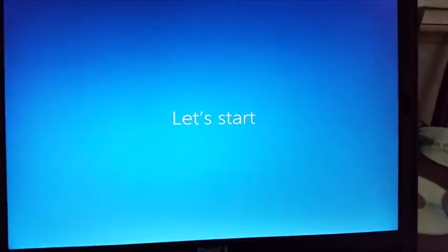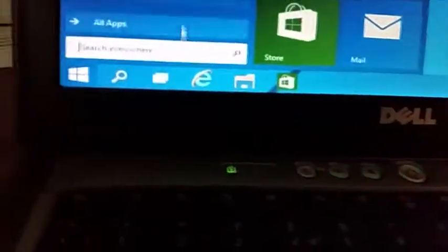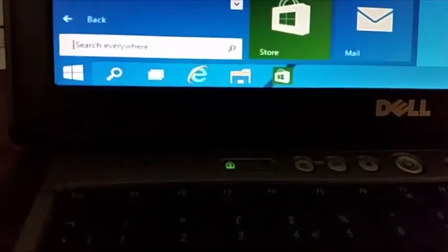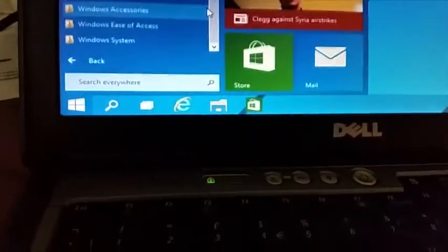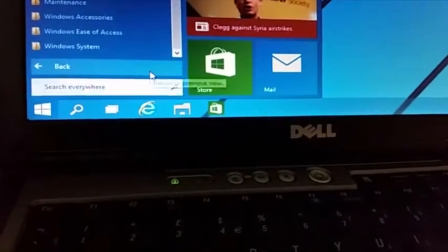Let's start. Now I get to see Windows 10 for the first time. There it is. Look. And if I click that, I get a start menu. Look at this. Oh, this is beautiful. This is everything I'd hoped it would be. I like this. No, I genuinely do. However, all apps, is it going to install? Yes, it is going to install into folders. I like it. It's kind of white writing on a blue background.